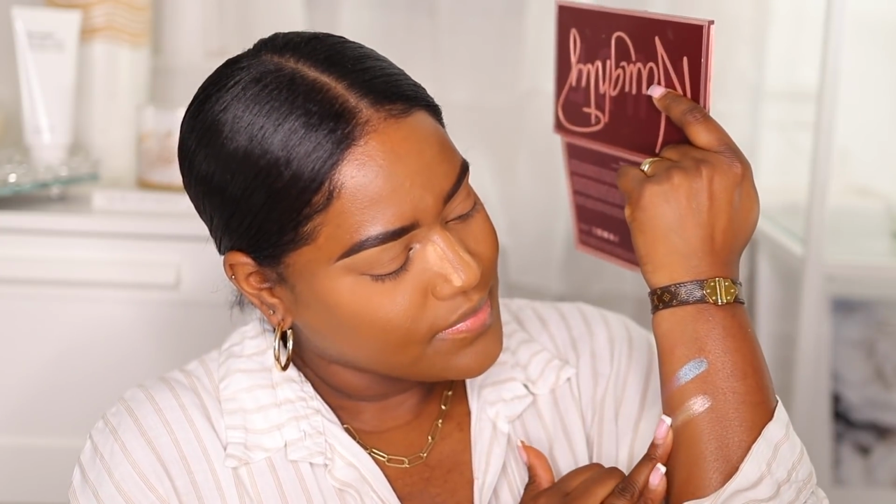Ooh, this looks really nice. This is called Passion, and this is it here. It looks really pretty, very multi-dimensional. They all kind of look, you know, multi-dimensional, all the shimmers. So next I'm gonna swatch Flower Power, which is this one right here. I just want to swatch the cool looking ones. This looks so cool. Wow.